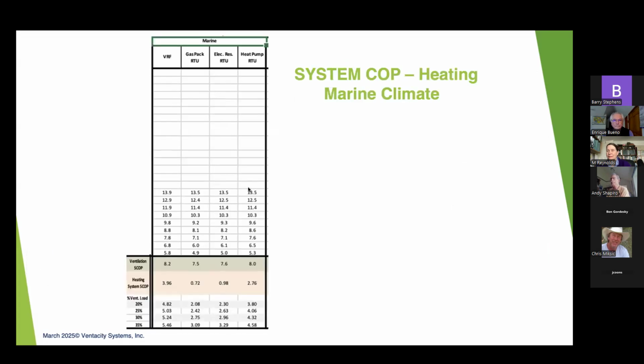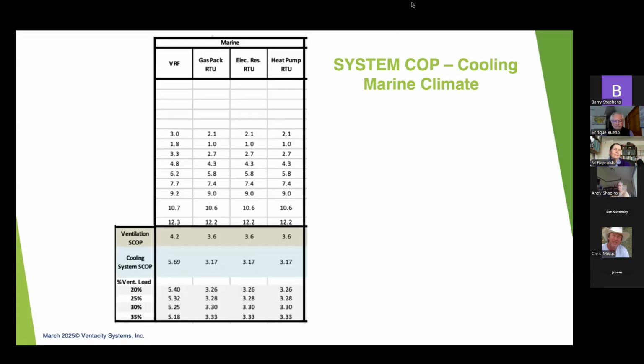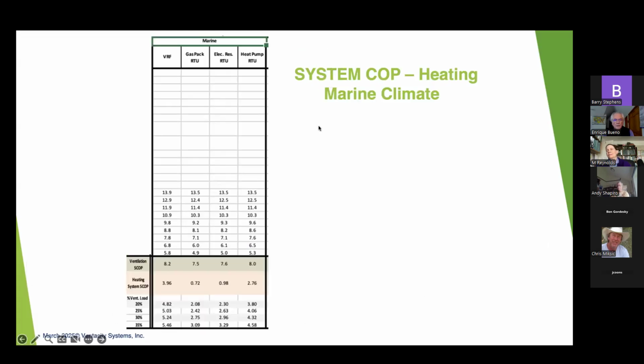Let's go a little further. I did a marine climate. We've had our friends in California that don't feel that ventilation, HRVs and ERVs, have a big value, because it's temperate and they don't have that much difference in temperature between outside and inside. But we did this calculation with ventilation COP in a marine climate, which is a good part of California.